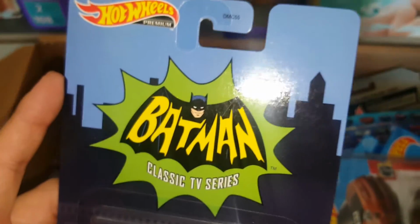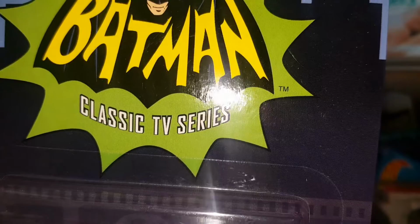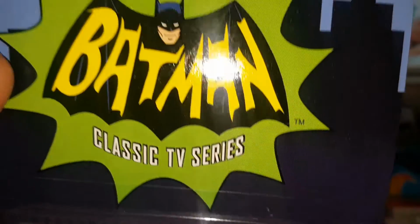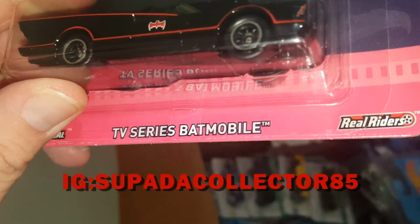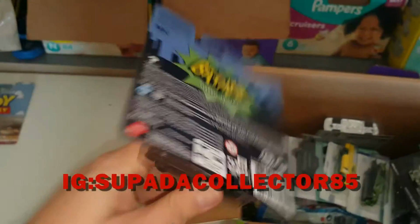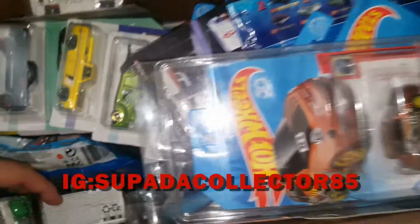So here is Batman. Now you guys know this is my jam, the classic TV series. So I'm trying to collect every single vehicle of Batman, every single casting. So there it is. Now this one was also a gift from, you know who, my brother, the TV series Batmobile. And there's the back. Pretty cool.